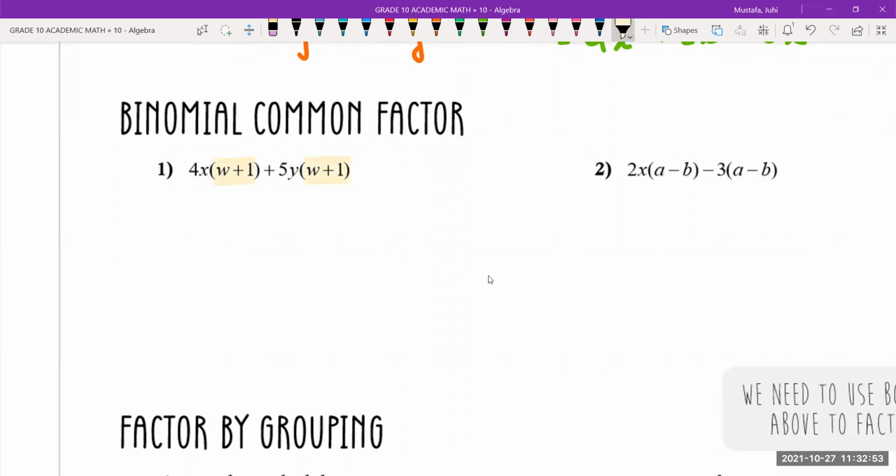Okay, now visualize this. Should I show you the substitution way? No, I'm not going to show you that way. I'm just going to get you to do the answer right away. Okay, so notice how W plus 1 is common between both of them. I am going to replace the W plus 1 with a letter. So let's say I replace the W plus 1 with the letter A.